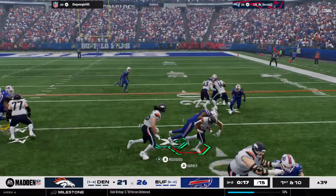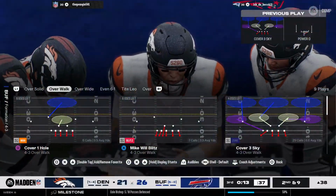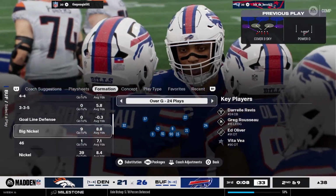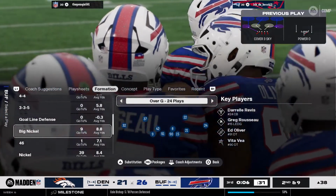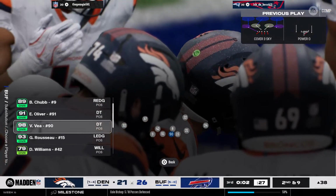1st and 10, it's Harvey. And I don't think he got beyond the line there. Yep, no gain on the play. It's going to be 2nd down. Okay, this one you got to be careful to just run it always on 1st down. You got to break your tendencies. Casual fan, the casual fan knew what was coming, but more importantly, this defensive front did too.